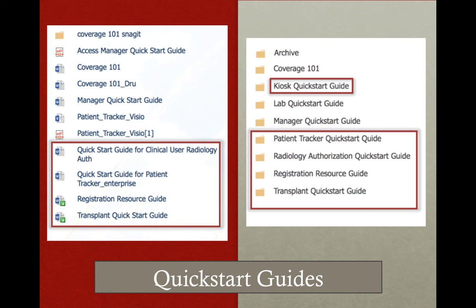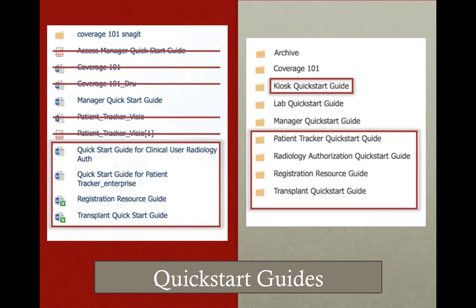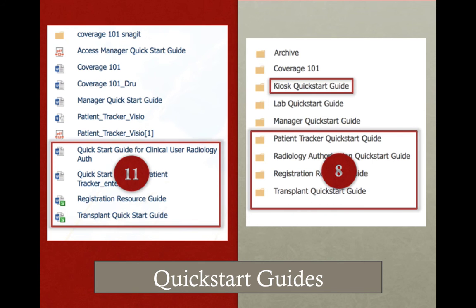You'll notice over on the left our current state. We've got floating documents everywhere. On the right, we've put everything into folders, making it easier to navigate. We've also been able to consolidate some of those floating documents into the folders, into the categories where they belong. You'll also notice that we've renamed a number of them just to make it easier for anyone looking for the documents inside of this folder. And we've been able to reduce the number of documents from 11 to 8.